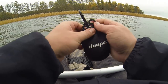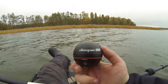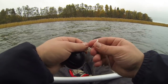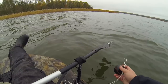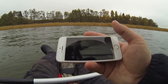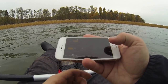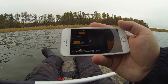So that's why I have this magical thing: the Deeper, the portable sonar. Now I'm just gonna attach this to the rope like this, with a simple knot like that. Then we're gonna put this baby into the water just like that. So now we're just gonna start up the app. And right here we have 2.3 meters.